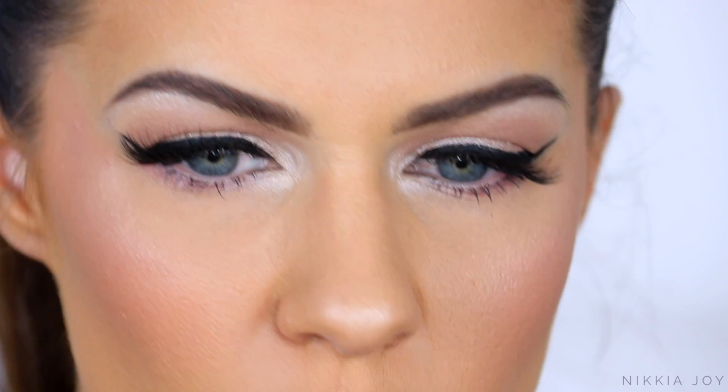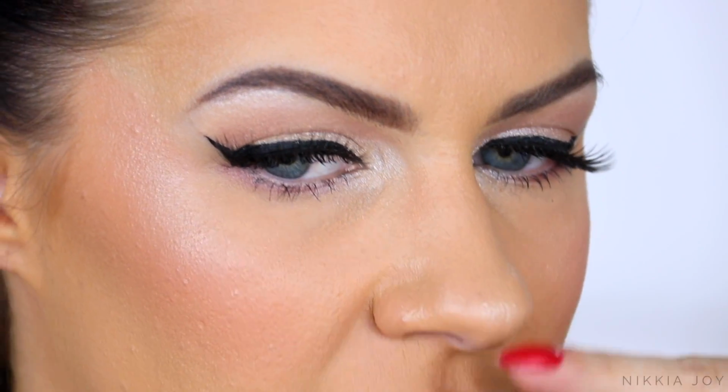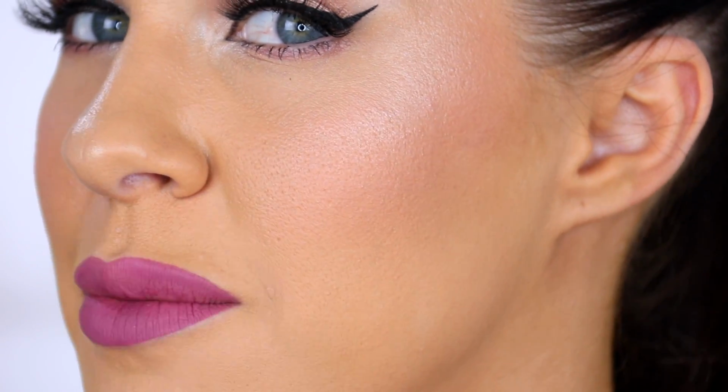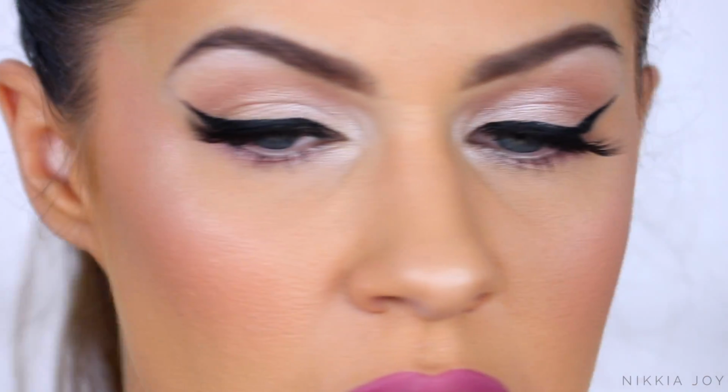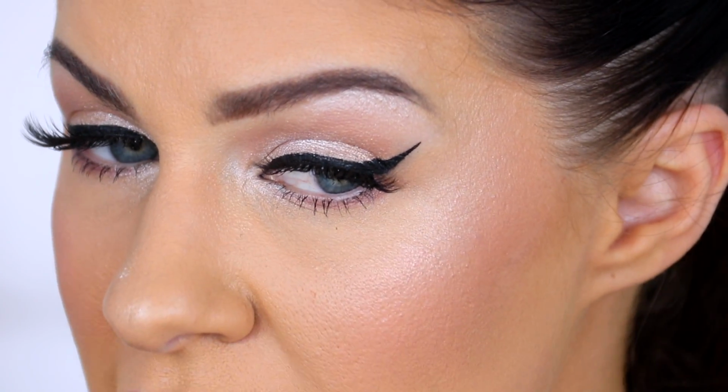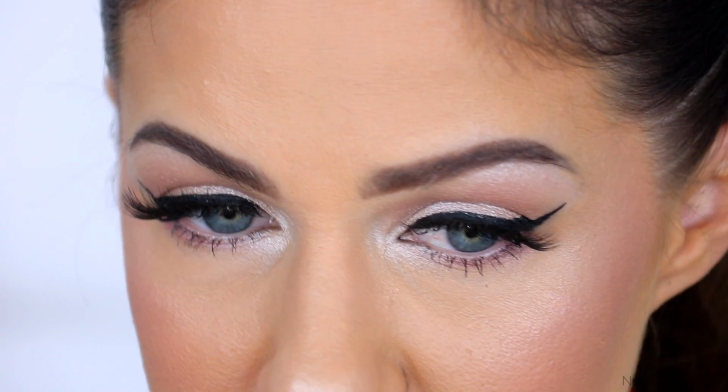I've got a little bit of oil happening through the T-zone, mostly down my nose, but my forehead is completely matte, my cheeks are completely matte. There's been no transferring. I think that I've touched my face and there's really no transferring that's happened so far. It looks really freaking good.